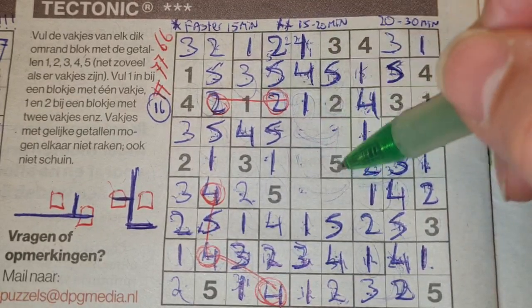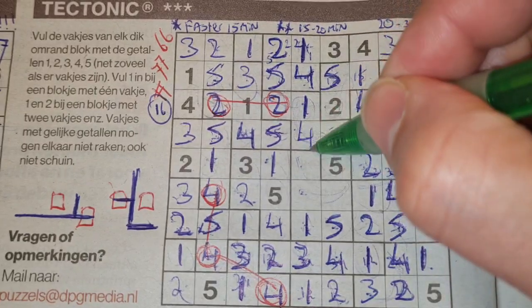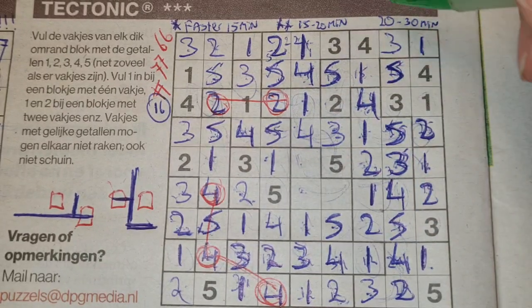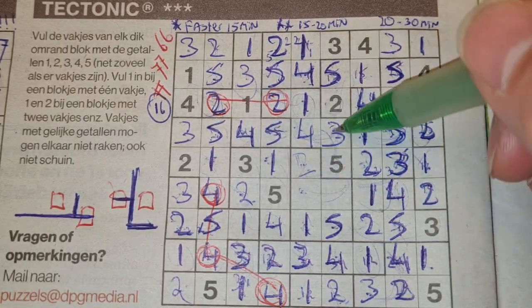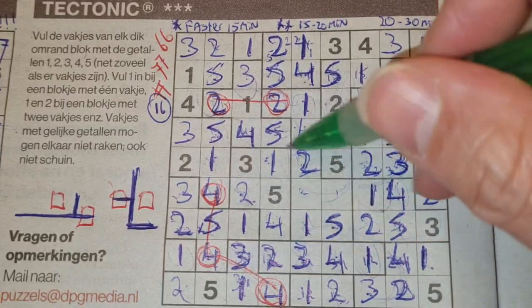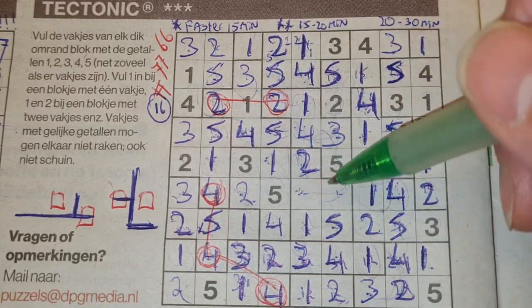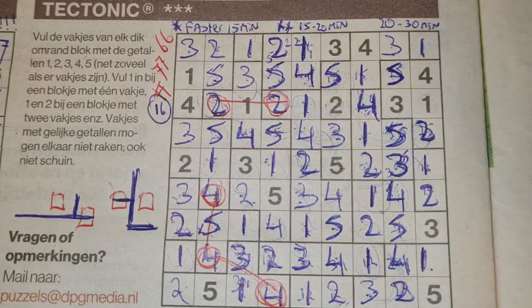2 numbers left in this W area shape for numbers 3 and the 4. We have a 4 there, no 4 there. 4 should be here, and a 3 goes there. I think this box should be a 2, because green 1 should be 2, can be 3, can be 4, can be 5. Yes, and the final 2 numbers in this area for numbers 3 and the 4. We have a 4 there, no 4 there. 4 should be here, and a 3 goes there.